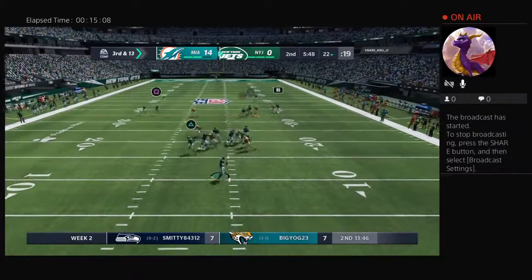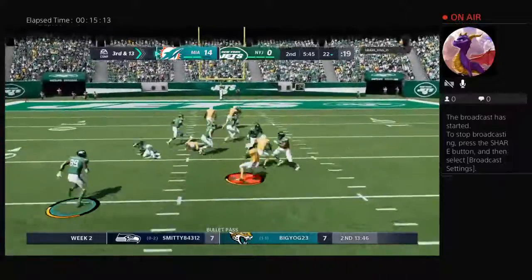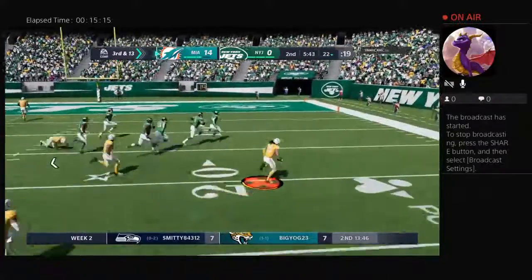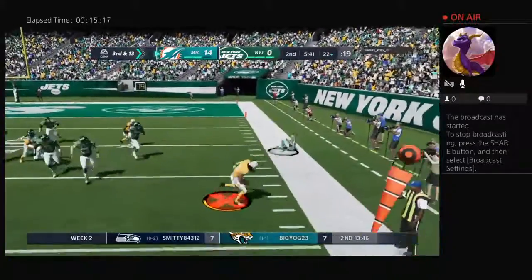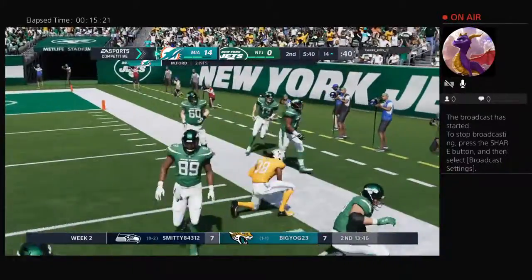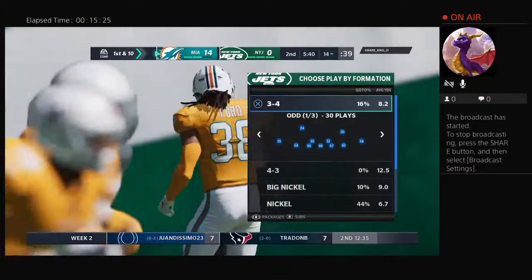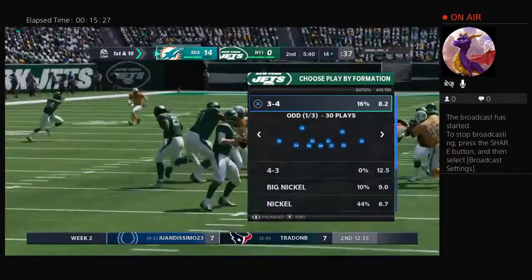Darnold from the gun. Into a double team, and it's intercepted. Picked off near the 29. And he'll take this down inside the 15-yard line by the Dolphins. Second straight drive now here, Charles, that have ended with an interception.